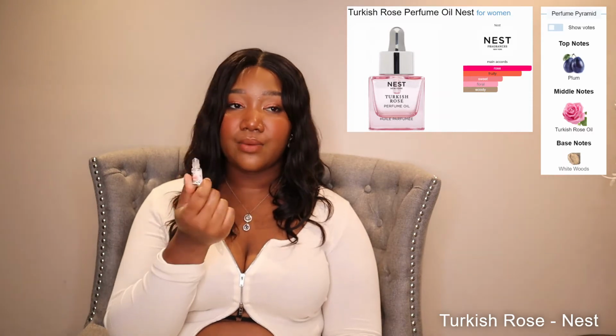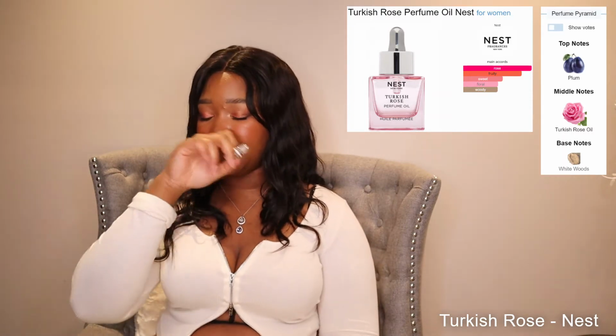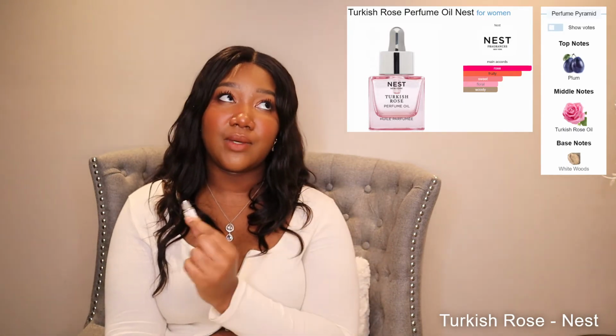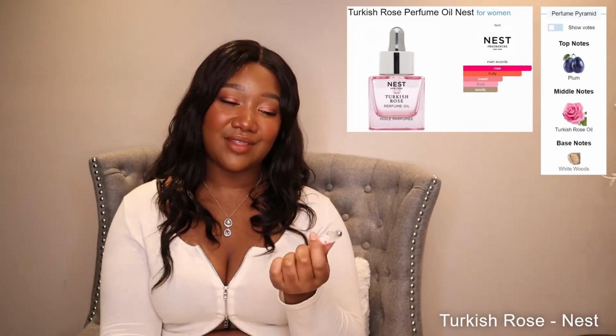So I love Turkish rose. This fragrance is gorgeous. I can wear this by itself. It smells so good. It smells like Tokajia but sweeter. So sometimes if I want Tokajia to just last that much longer, I will layer it on top of this. It wears beautifully, gorgeously. And when I say sometimes, I mean almost all the time I layer these together.